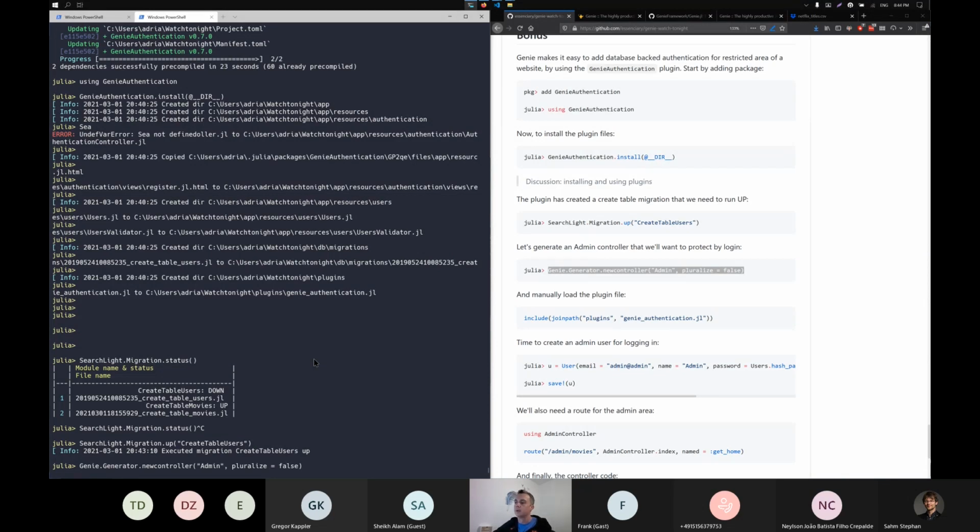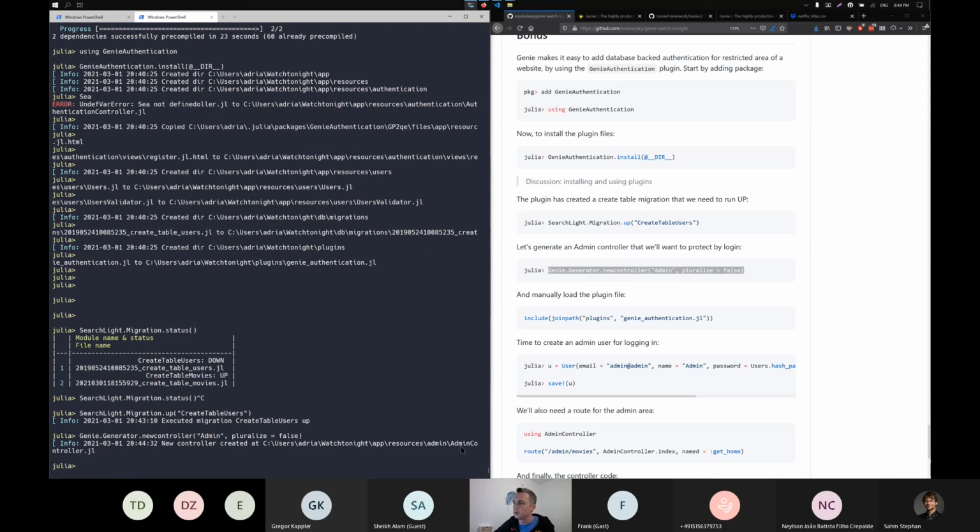By convention, controllers are pluralized. So for example, if I want to create a resource called movie, the controller would be called movies controller, because it's used to manage multiple movies. Same goes for the module which contains the controller, for example, is called movies, while the model itself, sorry, for the module which includes the model, while the model itself is singular. So the model is movie, the module is movies, and so on. But here in the admin, it didn't make any sense to call it admins controller. So we're just gonna say to not pluralize it.